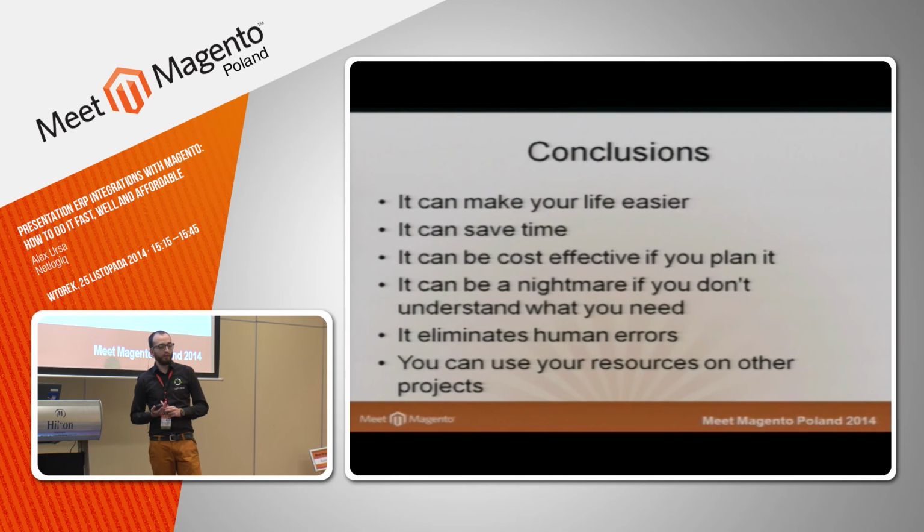If you do an ERP connection correctly, it will eliminate human errors. Also, you can use the resources that you have. Actually, this is more advice for merchants, not for developers, but still, you can use your time doing things that you enjoy doing.